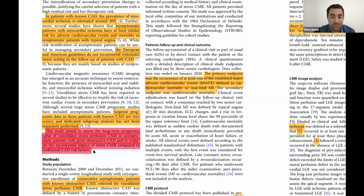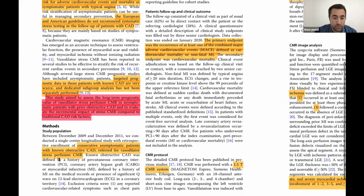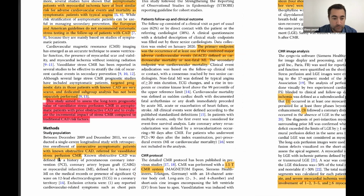Therefore, this is the aim of our study: to assess the long-term prognostic value of stress CMR, so this silent ischemia, in asymptomatic patients with non-obstructive CAD, and to assess, as you will see, the incremental prognostic value above traditional risk factors. Let's go for the methods.